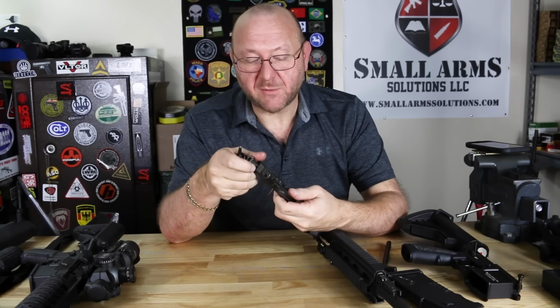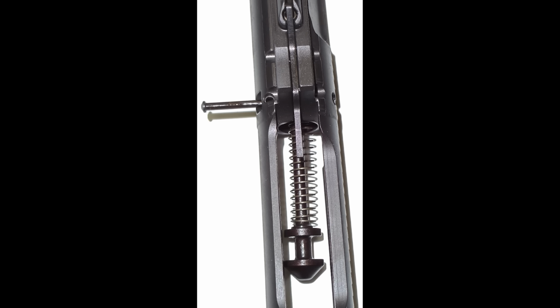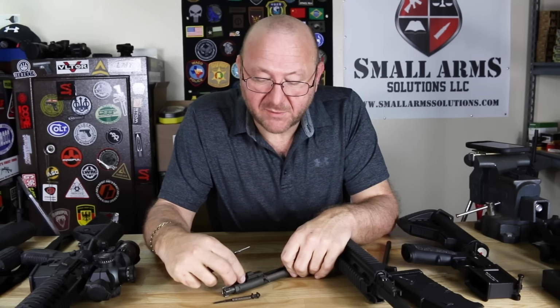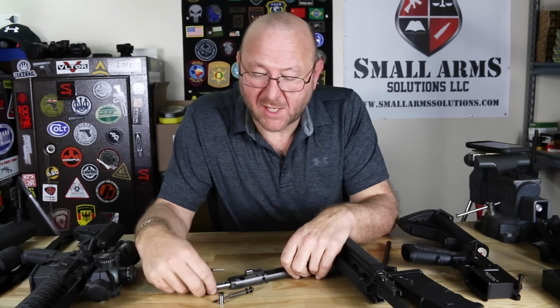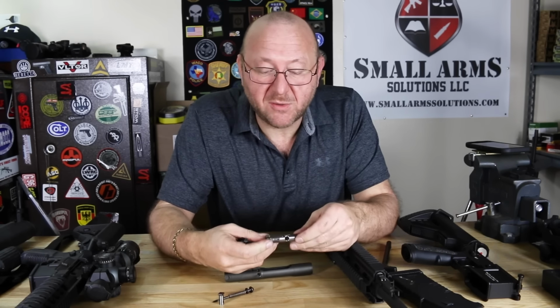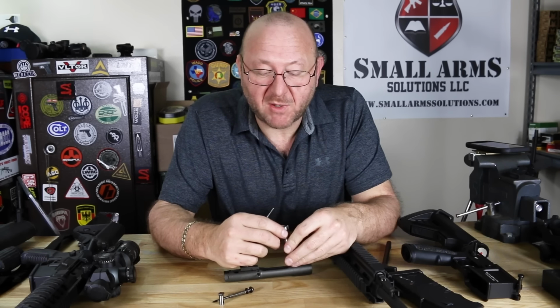And now we can draw out the firing pin. As you can see, the firing pin has a spring. This is a completely proprietary firing pin and spring. Lift out the cam pin, which is proprietary as well, and we pull the bolt out. And as you can see, this bolt is completely proprietary, so you can't use any standard M4 bolt. It's definitely a little bit stronger than probably your average bolt.